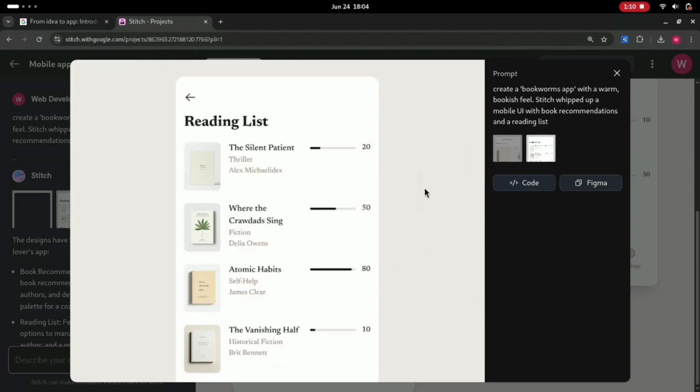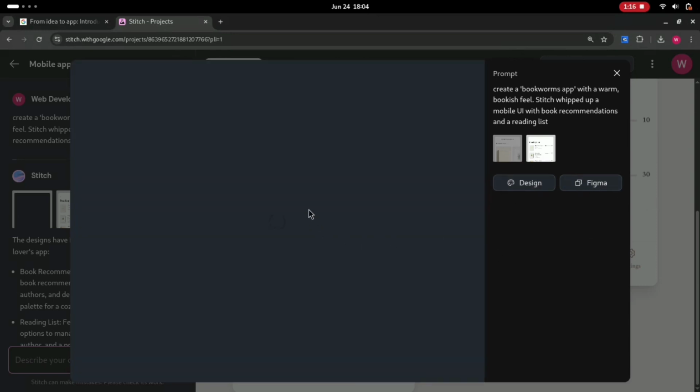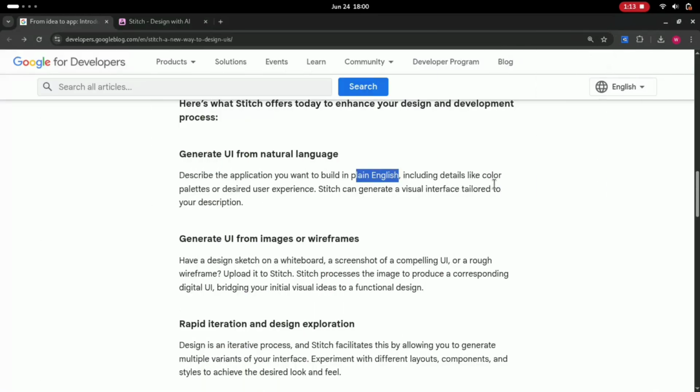Now, before you start dreaming of your $1 million app, let's keep it real. Stitch is still in beta, so it's got some hiccups. Sometimes it's slow to respond, like, come on, Stitch, I don't have all day. And other times it might give you nothing at all. Also, it only speaks English right now, and it's better for quick prototypes than super detailed designs. So don't expect it to build the next Instagram overnight. It's more like your creative starting point.